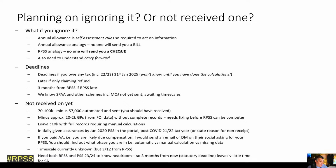We know from FOI data that there's going to be something like 22,000 GPs who unfortunately have got gaps in their record, which means that they need fixing first before an RPSS can be sent. And so that leaves about another 10,000 with records requiring manual calculations. Now, I guess what people need to try and do is work out: are you in that 57,000 group, in which case has it been lost in the post? Are you in that 10,000 group that need a manual calculation, or are you in that 25,000 group that have got problems where they need to get more data from your employer, etc.?